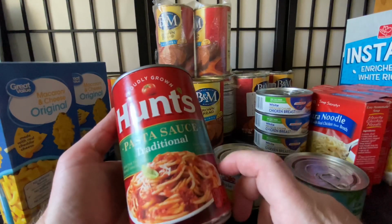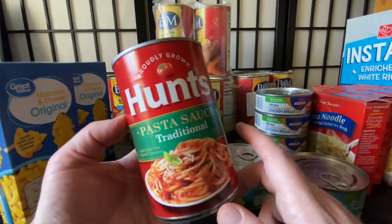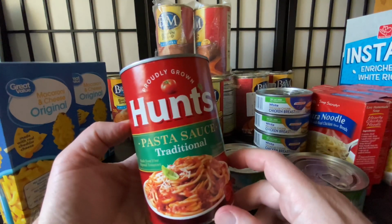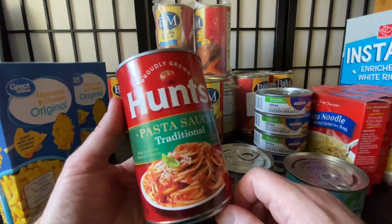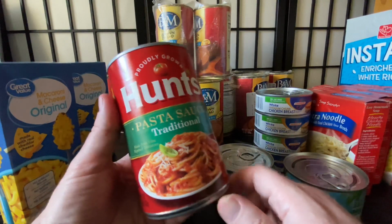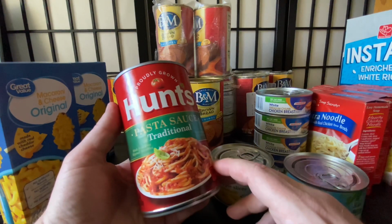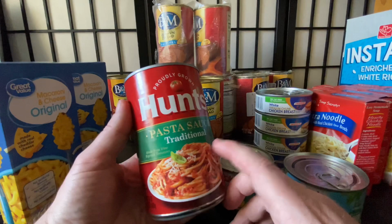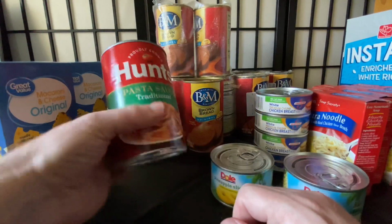We always get some canned sauce. Now, a lot of times, being that my wife is an amazing chef, we don't use this, but it's nice to have it as a backup. And you can doctor this up with stuff from your own garden to give it a little bit more flavor. For example, I recommend you grow oregano and basil. Of course, if you add some of your own fresh tomatoes from the garden, it's going to give it a lot more rich flavor too. But definitely stack some canned sauce.